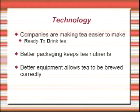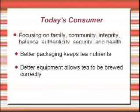We're seeing better equipment allowing tea to be brewed correctly. I have an inside scoop on some things that are happening. I can tell you very strongly that we will be seeing more and more technological advances in helping people brew tea at home easily and getting high quality health benefits out of that in the next few years. So better equipment is allowing tea to be brewed correctly, which goes back to what we talked about, which was taste. If we're brewing it correctly, our client will like the taste and our client will get the health benefits, and all of these continue to be trends that we need to be sure we are connecting with.